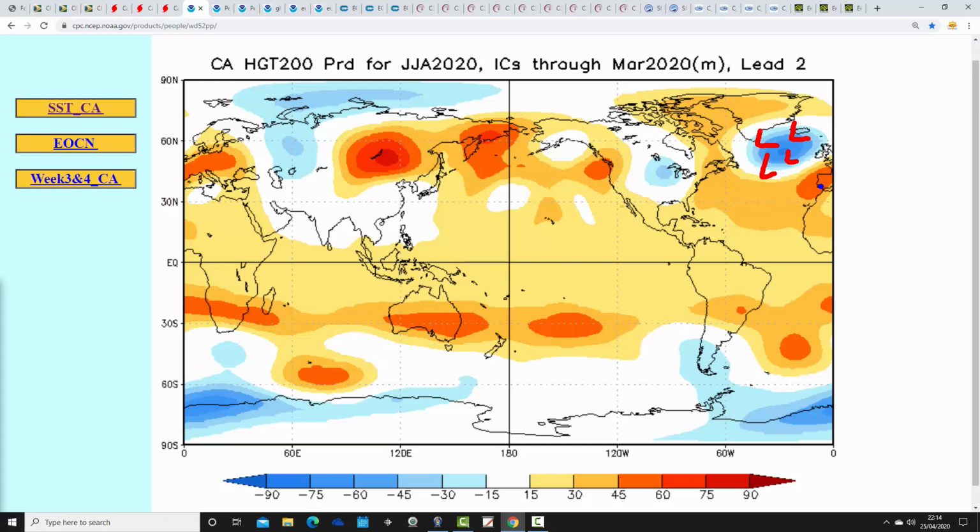Low pressure in the Atlantic. There is some higher pressure to our south. Winds are coming in probably from a southwesterly direction, so it would be a relatively warmish signal, but potentially quite unsettled with that low pressure very much driving the weather from the Atlantic.